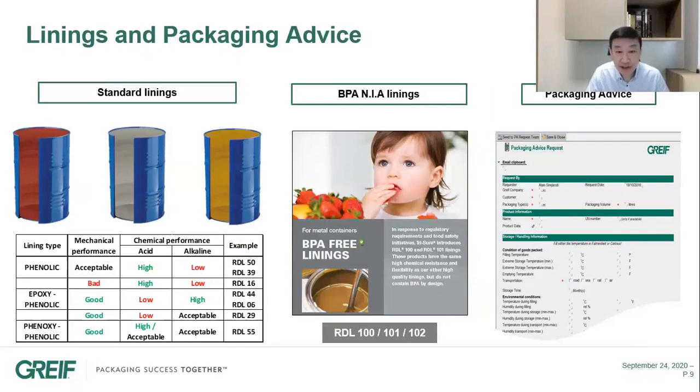For our customers with any new products, we have also developed a tool in the form of questionnaire, which our engineer can use your input to advise the most suitable linings for your packaging needs. This tool is not only available for steel drum, but also for other materials such as plastic as well. Next.